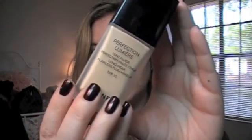And then I went on to put my Perfection Lumiere foundation on. This is my favorite foundation of the moment. Between that and my Bobbi Brown, I love this foundation. It works great. This is the MAC Moisture Concealer.